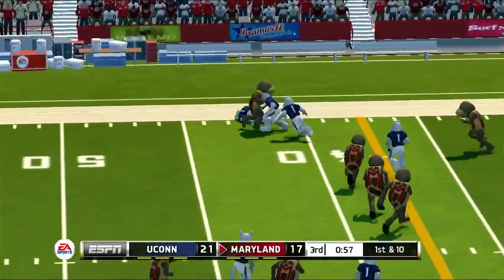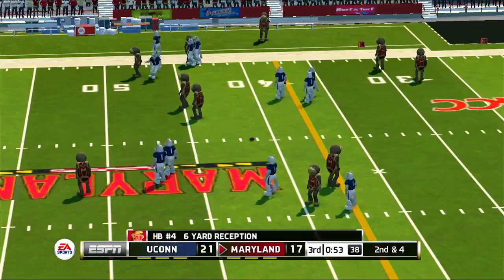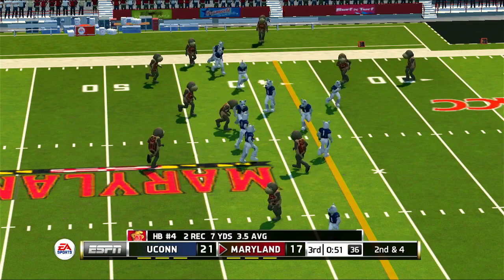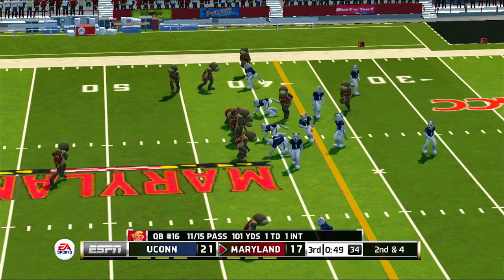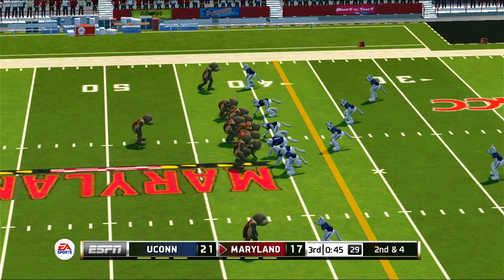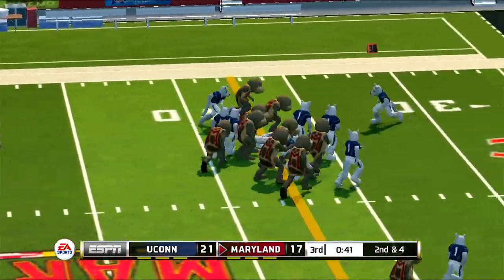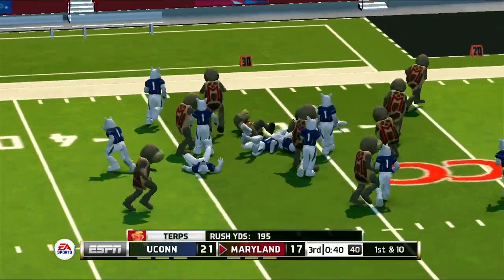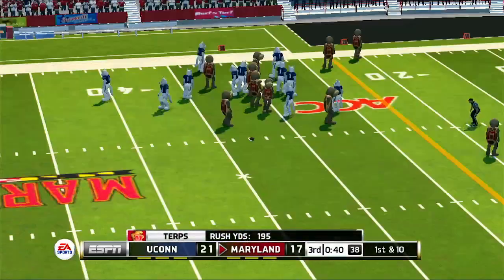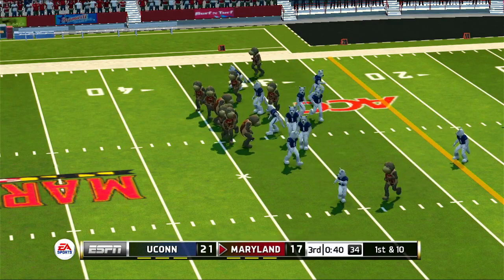Quick pass, and he's taken down at about the 41. That's a 7-yard gain. Hey, they picked up a nice gain of 7 yards on that play. Great pass. Makes it out to about the 33. Even if you're pulling for the other team, you've got to just admire this guy's speed. He is special.